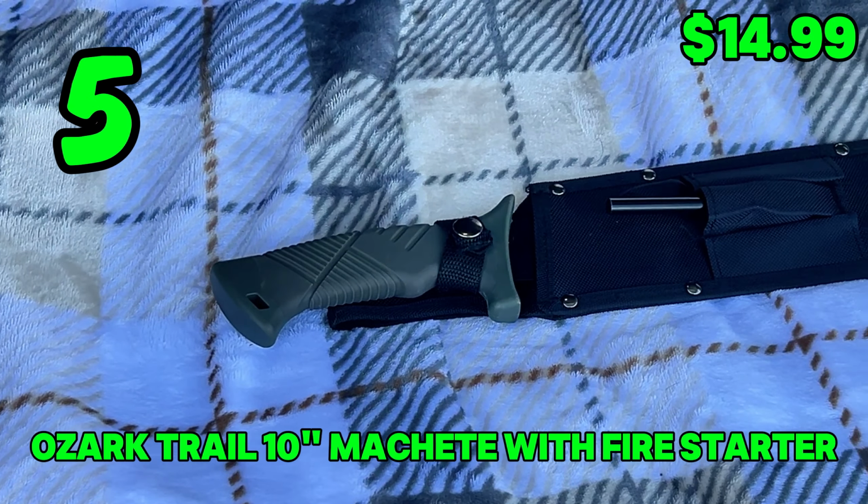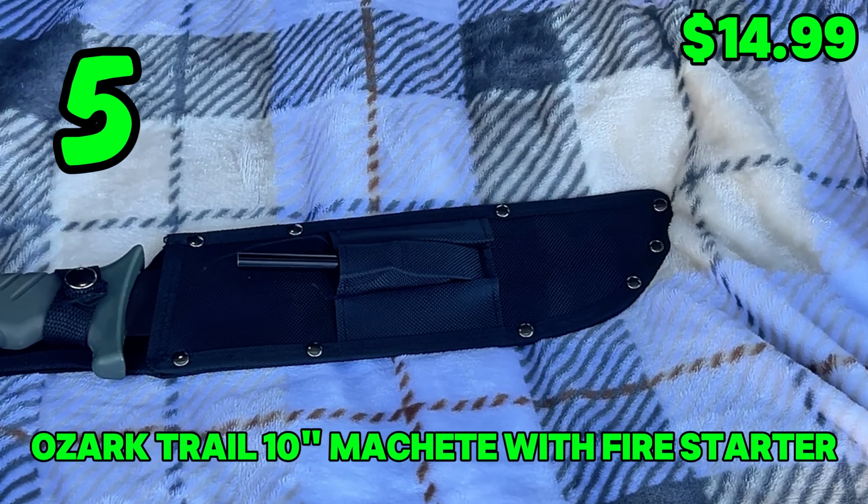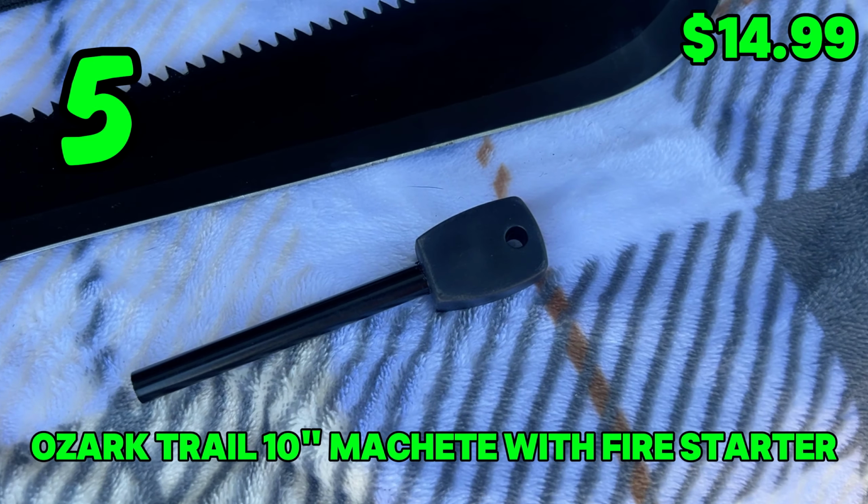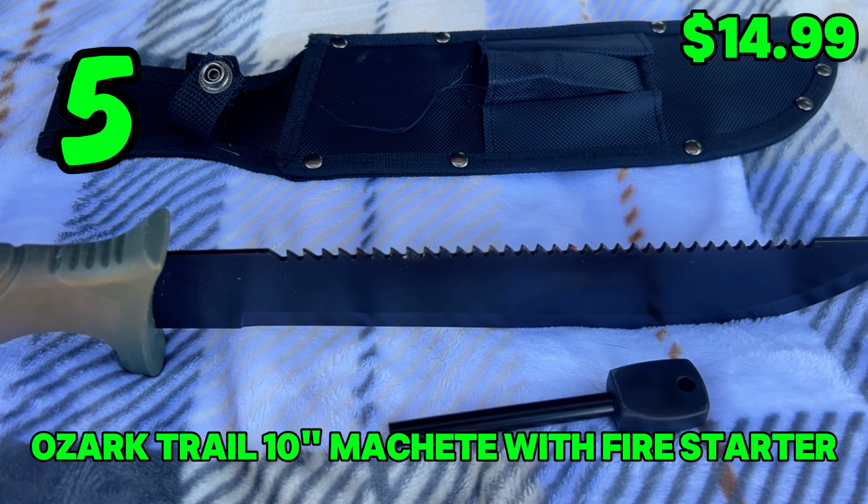At number 5, I got the Ozark Trail 10-inch machete with fire starter. Definitely a great kit if you are looking to start a fire, also for protection. As if you are camping in the wilderness, there are things out there that can hurt you.